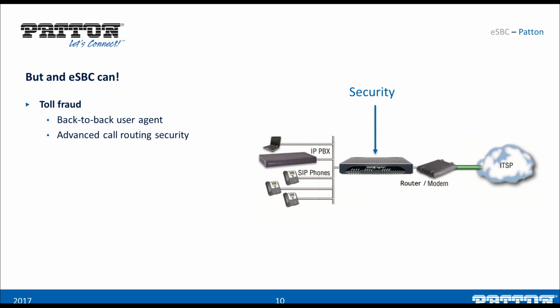It can provide protection against denial of service attacks. It has advanced call routing security. It can open up all the SIP parameters and see which call should be allowed, which DID should be allowed, which should not be allowed, and what kind of calls can be made through my network. And then on the denial of service, it can have the whitelisting.